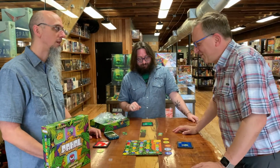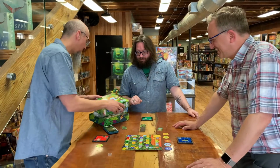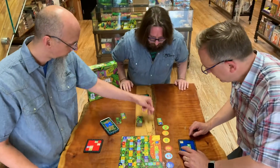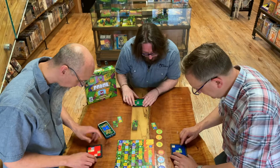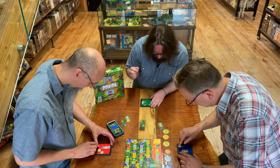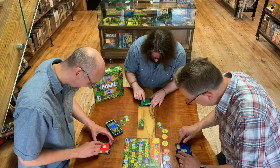Okay, we're going to give this another round. Yes, let's do another round. All right, there we go. Okay. Is that a whale? It's the jaguar, corn, whale. That's my favorite animal.